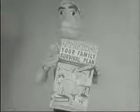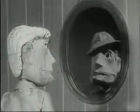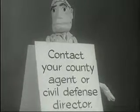Do you have a family survival plan? If not, start one now. There's a civil defense booklet filled with facts and tips to help you make preparations for any disaster, natural or nuclear. Plan now, and no matter what happens, you will be ready. Get your free copy of Your Family Survival Plan from your county agent or civil defense director.